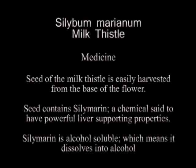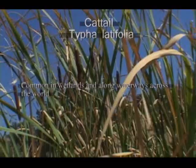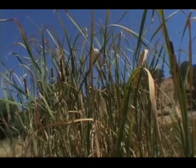Here we have a plant you may already be familiar with. It may grow in ponds in your area, or you may have even seen it in floral arrangements. Here we have the noble cattail. The cattail plant is very useful to man, and, much like thistle, most parts are edible.